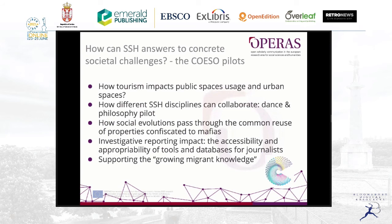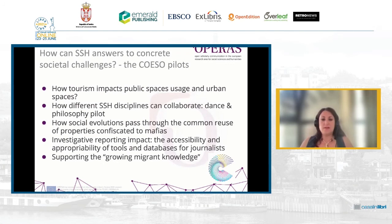For what concerns Coeso, we are developing 10 different pilots to represent a variety of disciplines and the societal challenges and the different types of engagement with citizens. At the proposal level, we have identified 5 pilots and already engaged the stakeholders, while we're going to launch a call in the next few months to recruit 5 more pilots.